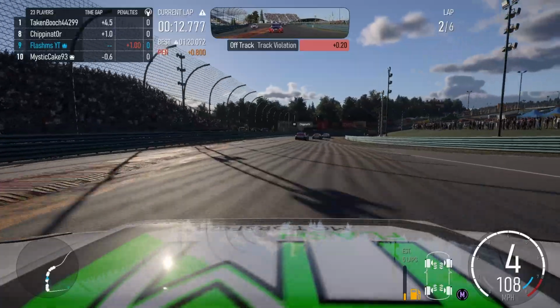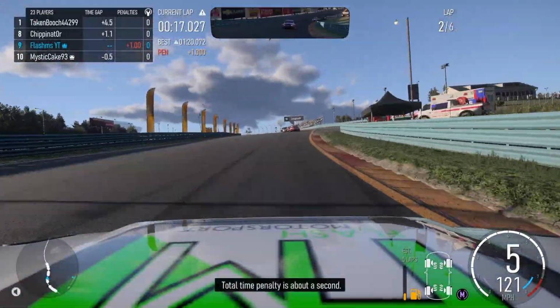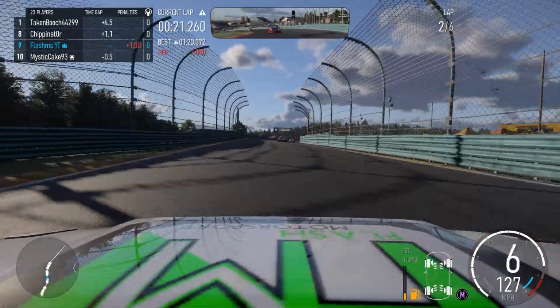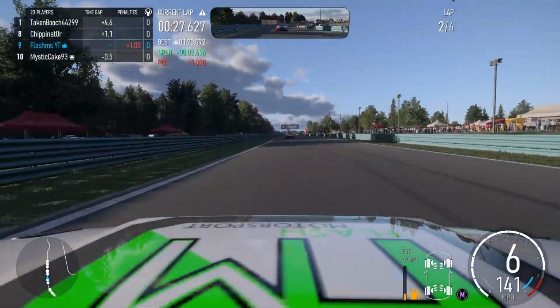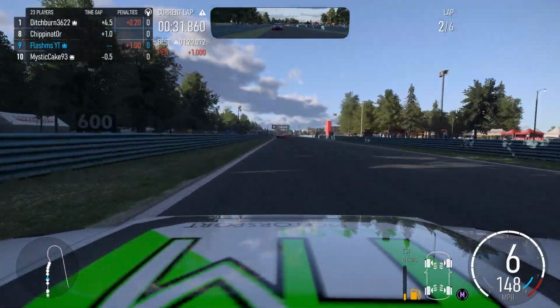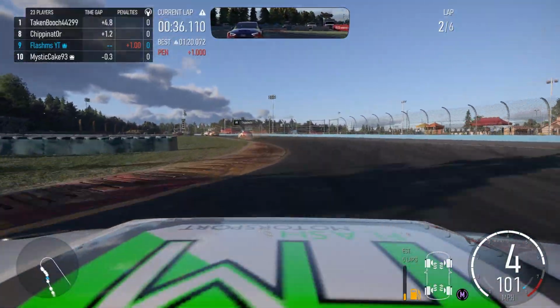Whilst my back end goes to the line, and the Forza Stewart says that is also a 0.2 second penalty for showing off. So yeah, thank you stewards, that was well earned, really, really well earned. Right, now we're 0.5 seconds from the car behind, 1 second from the car up in front, braking at the ambulance, down to 4th gear here, about 100 miles an hour through this section.